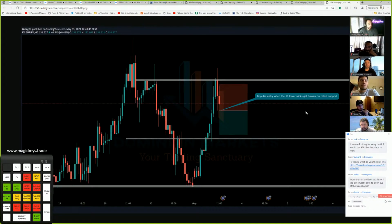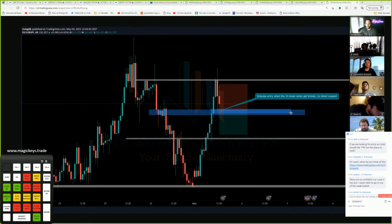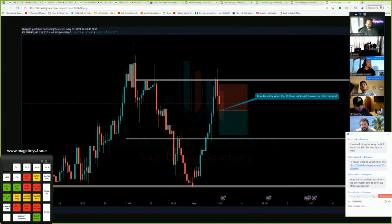Let's take a look here. This is your JPY impulse entry when the 1 hour low gets broken. I think you may want to be careful about this because there's a consolidation here to the left hand side. If I was looking for sells on your JPY, I would want to see some sort of support formed. And if the support is formed, and if that support is broken, then I might look for sells, rather than just taking an impulse entry, especially on a Monday, so just got to be cautious there a little bit.